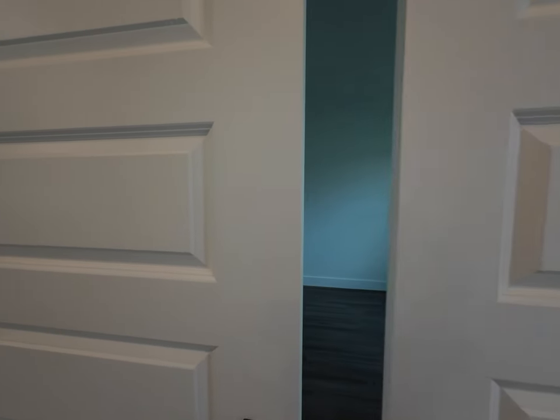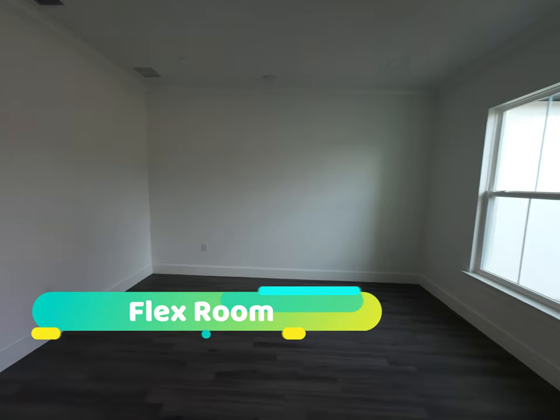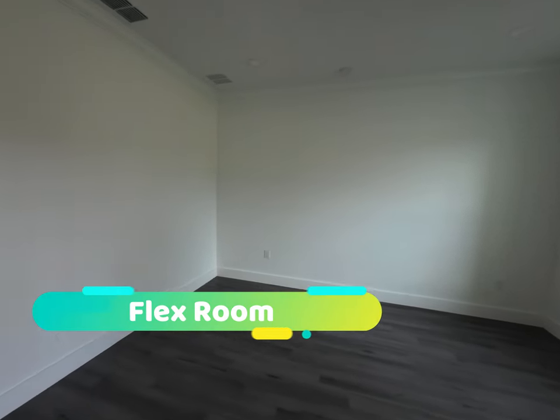So let's go ahead and open this. Very, very smooth barn style doors here. Let's turn on the lights so we get a better perspective here. Yeah, there we go. So recessed lighting in this room as well and throughout the house, like we said.